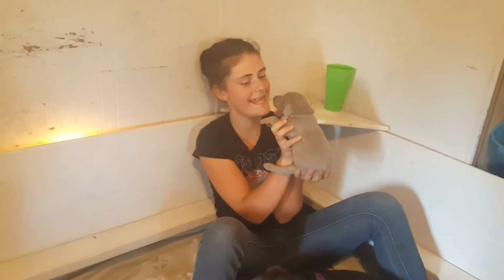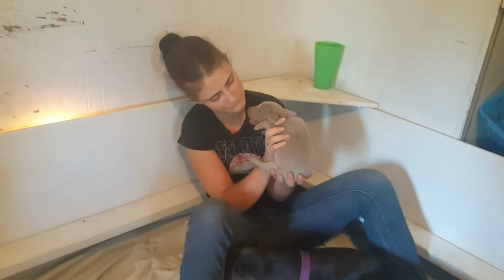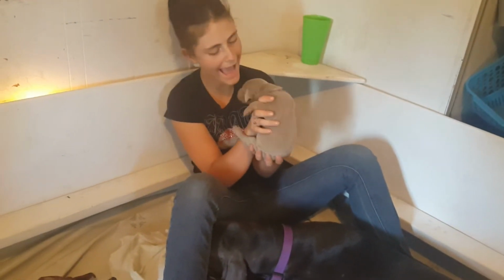And as you can see, he's panting. It's very hot. That's why we have a fan. We have a fan going directly on the puppies in here, but we also have a room air conditioner going. But it is very hot in here, so it's not doing that great of a job.